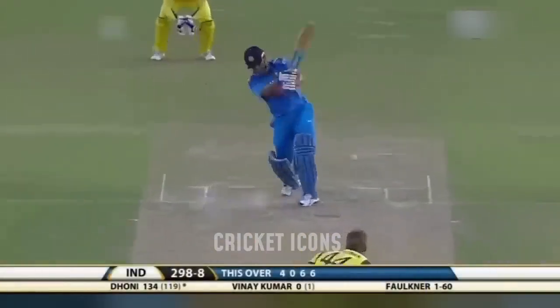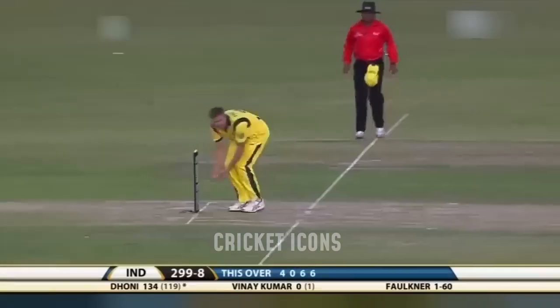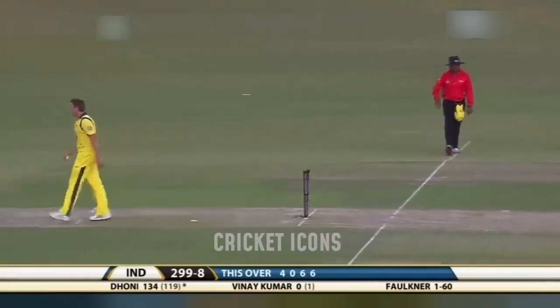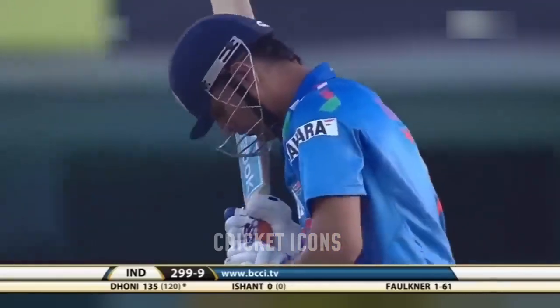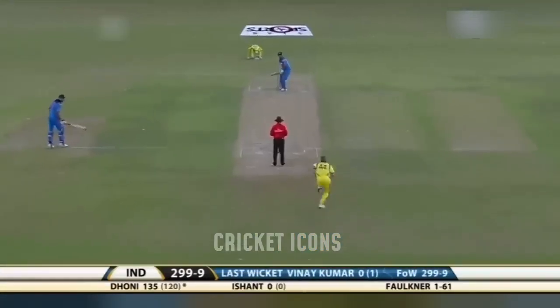Where's he going to go now? He wants to. There is a run out here. No. Dhoni will keep the strike. 18 off this over already. And this is a terrific comeback. 154 for 6 at one stage. But what a knock from the captain.